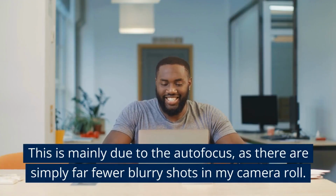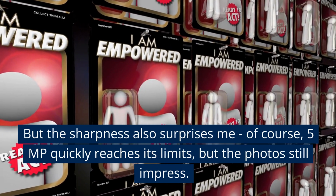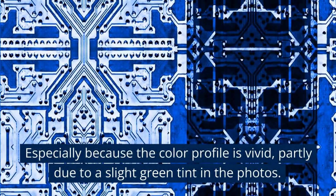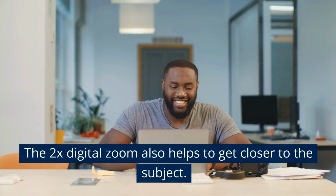This is mainly due to the autofocus, as there are simply far fewer blurry shots in my camera roll. But the sharpness also surprises me. Of course, 5MP quickly reaches its limits, but the photos still impress. Especially because the color profile is vivid, partly due to a slight green tint in the photos. The 2x digital zoom also helps to get closer to the subject.